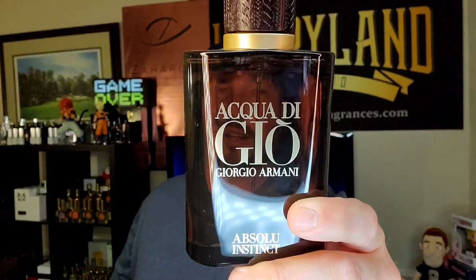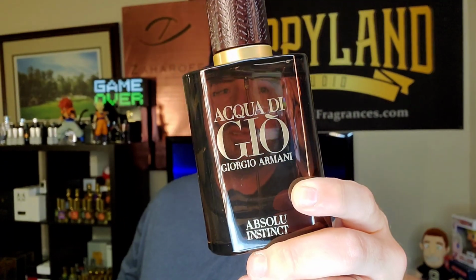It's sad too, because I love it. Acqua di Gio, Absolute Instinct. The flanker that doesn't get enough love. The seaweed isn't overbearing on my skin. It does add a little bit of a bitter quality, but the dark woods in here, the amber wood mixed with the ebony wood, with those sea notes, creates just such a good smell to me.